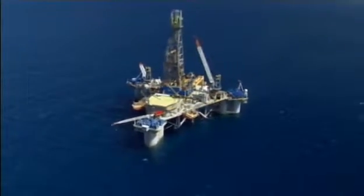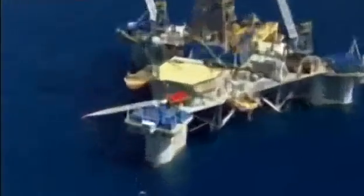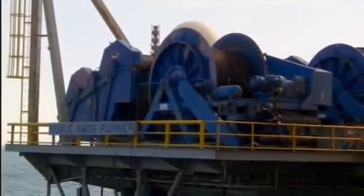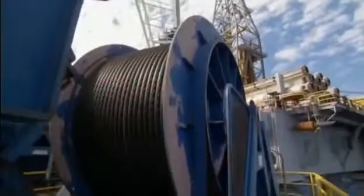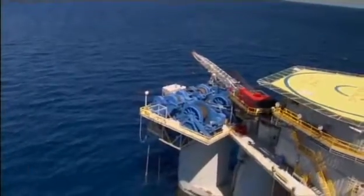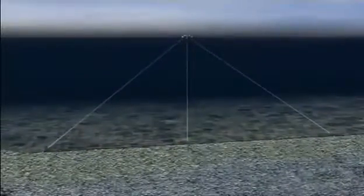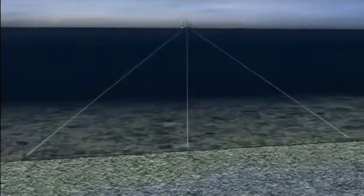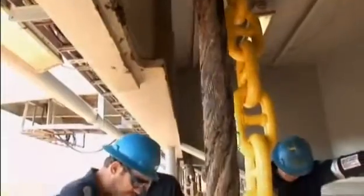Holding the whole rig in place out at sea, the anchoring system. 9 enormous winches, 3 on each corner of the hull. They pull back tight on steel mooring cables, anchored to the ocean floor up to 1 mile below. These cables snapped during Katrina, sending the rig drifting free.